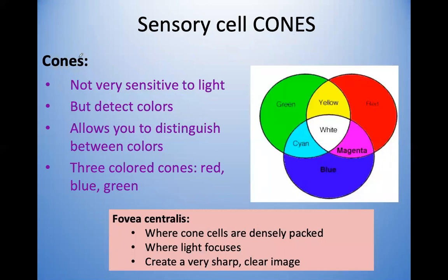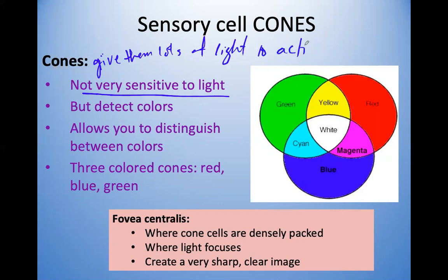Now, cones, on the other hand, are not very sensitive to light because you need to give them lots of light to activate. So you need to give them a lot of light, which means a little is not enough for them, which means they are not sensitive to light. But when they do get activated, they give you the ability to detect color.